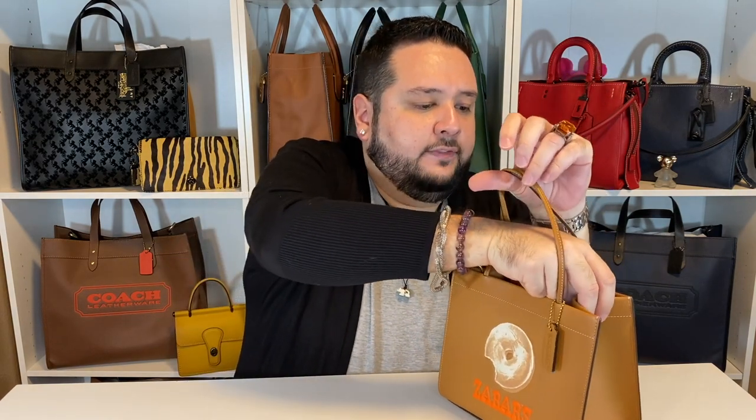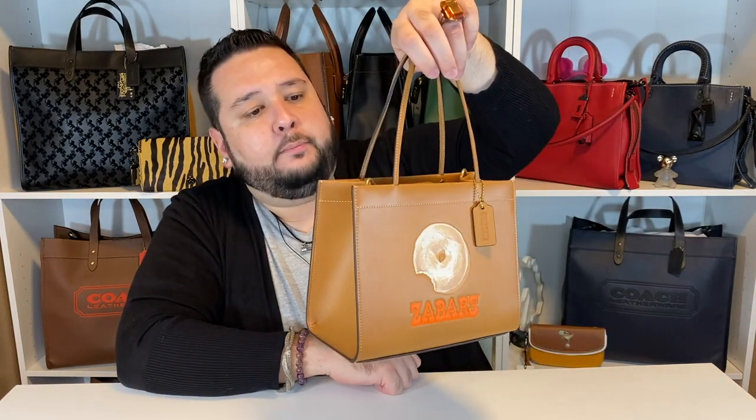And I definitely will be wearing this with care. I think I might even use that little pink strap that came with my other Cashin. I think that'd be a fun, another pop of color. It would be even more amazing if it was orange.